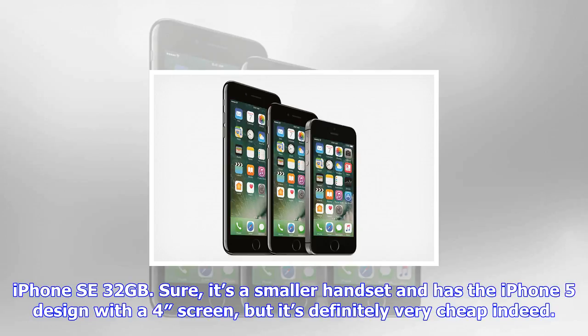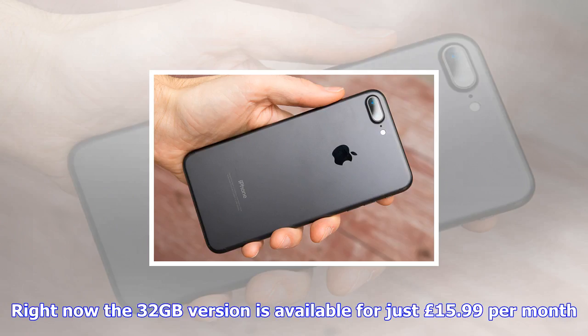iPhone 7 32GB. If you don't quite need 128GB of storage, sure, that's fine. Get the 32GB version with 1GB of data, 600 minutes and 5,000 texts for £29.99 per month, with £39.99 upfront. Head here.